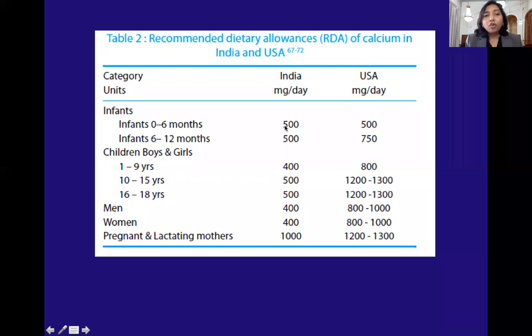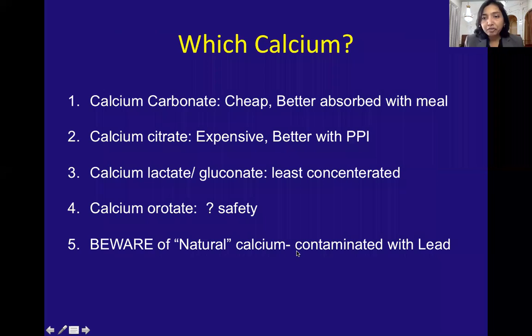For infants, the calcium requirement is around 500 milligram per day. In childhood, again, it is around 500. In the older age group, it is around 400 milligram per day. And in pregnancy and lactation, it is around 1000 milligram per day. So these are the rough calcium daily requirements which change throughout our life.